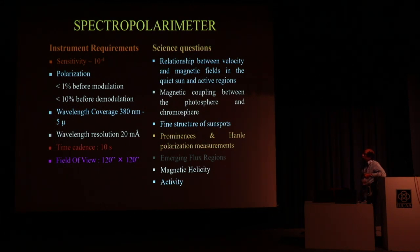The last instrument, the focal plane instrument that we want to have, is a spectropolarimeter. As I mentioned, it should have a sensitivity of 1 part in 10,000.